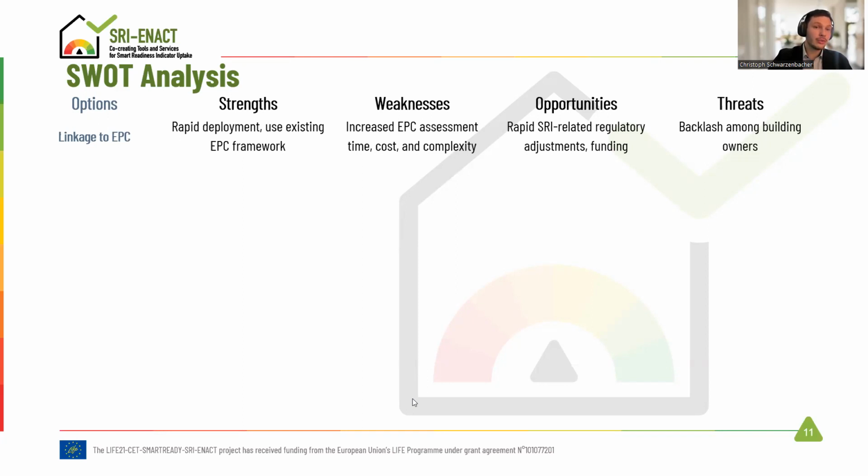It's the linkage to the energy performance certificate. A strength of that would be a rapid deployment of the SRI using this existing framework. A weakness is increased EPC assessment time. Of course, there is a lot more to do if it gets expanded, and increased cost, and of course increased complexity as well. The opportunity, like the strength, would be SRI-related regulatory adjustment and funding more rapidly, but a major threat would be a backlash among building owners. So costs could rise through this linkage for the certificates.